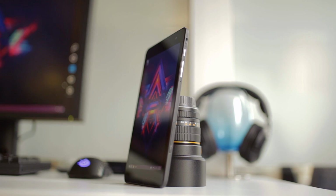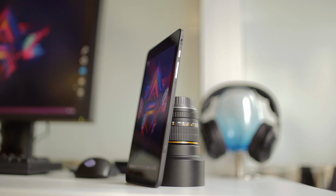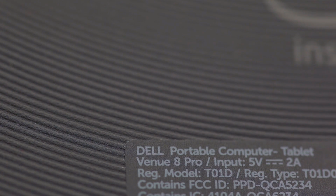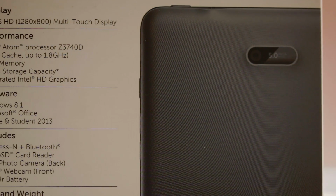if this is the form factor you're after. I think there is a right and a wrong place for Windows tablets within the market for general purpose tasks like media consumption and social interaction. I think Android and iOS may be more fitting as they're a little bit more user-friendly. However, there exists that certain demographic that needs the full Windows experience while on the go. However, that market segment is much smaller.